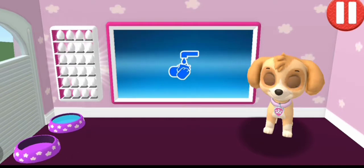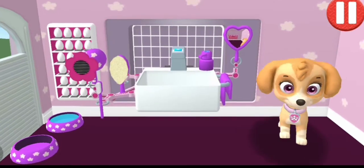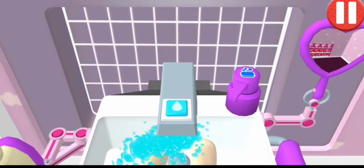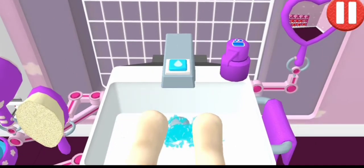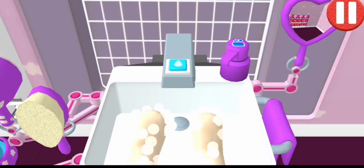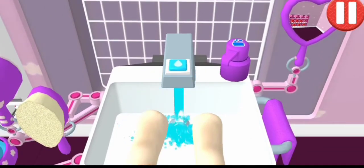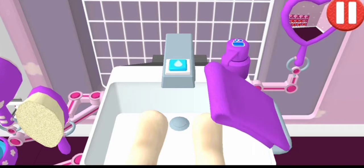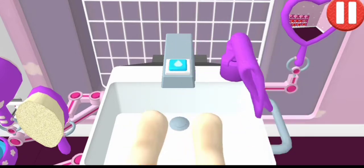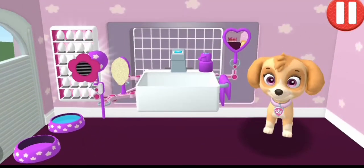Time to wash the pup's paws. Tap the blue picture of the pup. Bottle to put soap on the pup's paws. Wow! Time to dry off. Tap the towel and drag it back and forth over the paws. My paws look pawsome!